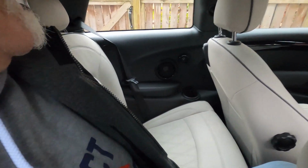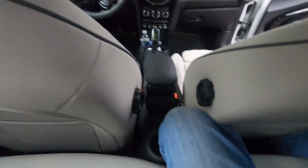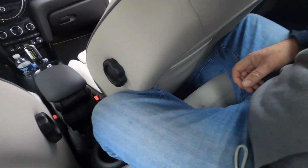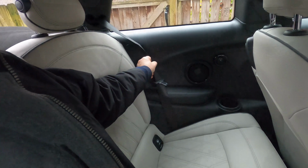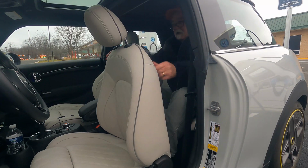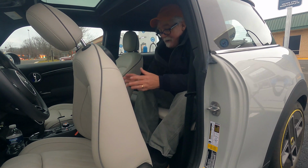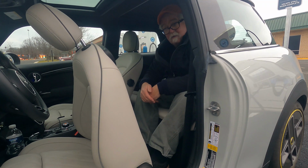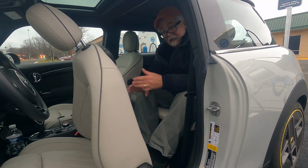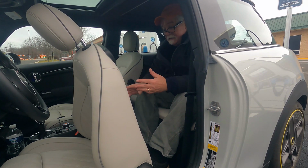Like a Fiat 500, there's really not a whole lot of leg room here in the back if the seats are moved back. Yes, you can carry a few people in here, but I wouldn't make it a whole lot. So if you're thinking about carrying passengers, the back seat may not be the place. You're definitely going to be okay with carrying one passenger in the front. They've got plenty of space in there, but getting in and out of the back of any little mini car or any small car is not the easiest thing, and this one certainly is not.